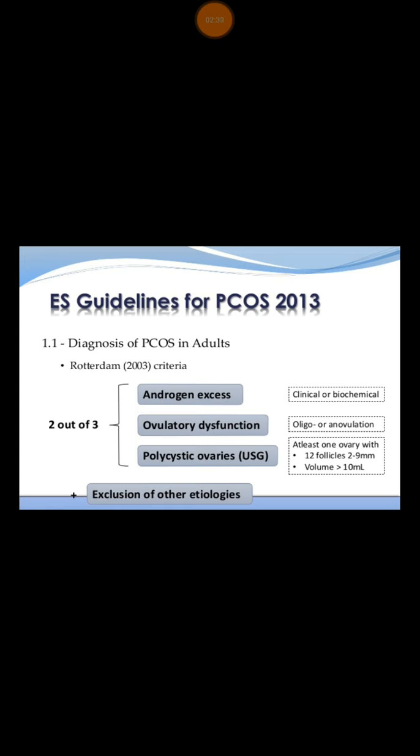Remember that you don't need to get an ultrasound to diagnose polycystic ovarian syndrome. You can diagnose polycystic ovarian syndrome with a normal ultrasound.